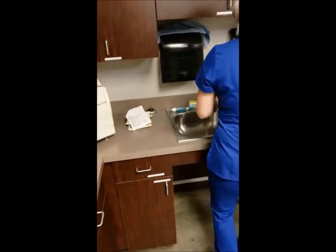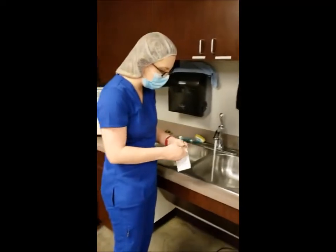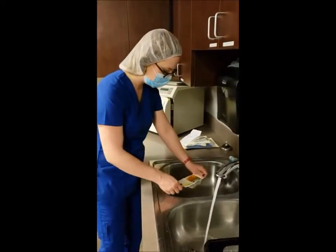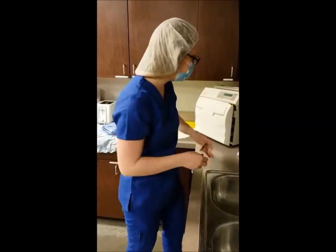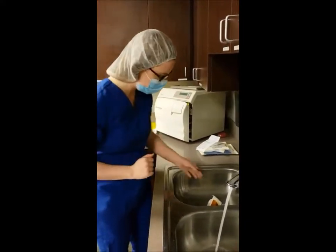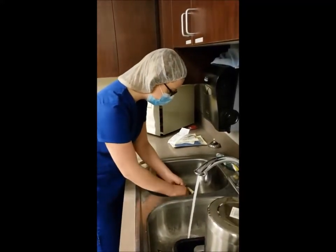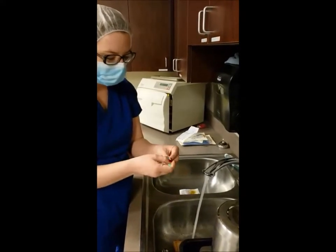Okay, now I am going to go ahead and turn on the sink, and I'm going to open this up. This is our scrub. So you want to remove all jewelry, any watches, anything. So I'm now ready to scrub in. Make sure everything's adjusted here. So if I get my hands wet, you can use this to pick under your nails.